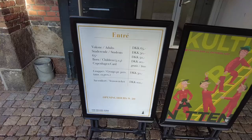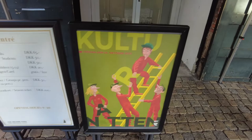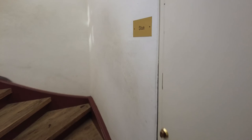Okay, here's what we're looking at. It looks like adults are 65 DKK. I don't know what that means. But it looks like I'm the only one here unless it's not open. Well, it's open, okay. Okay, that's a bathroom. Well, I guess this is the way in. Maybe "Stu" stands for entrance.